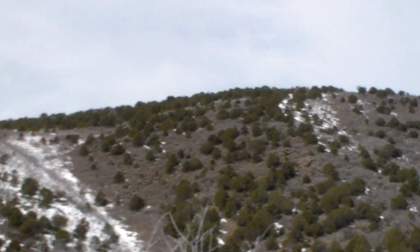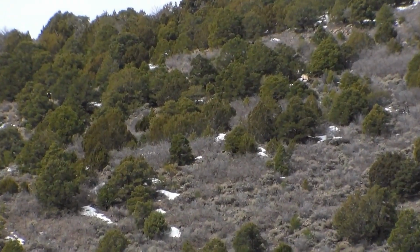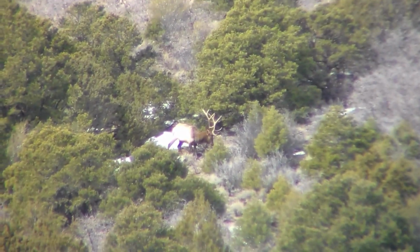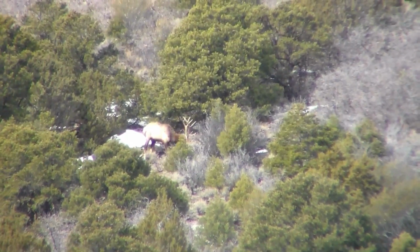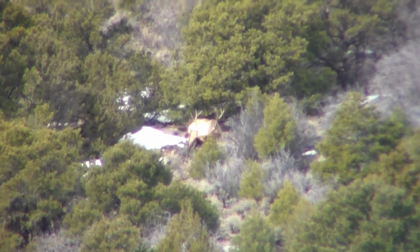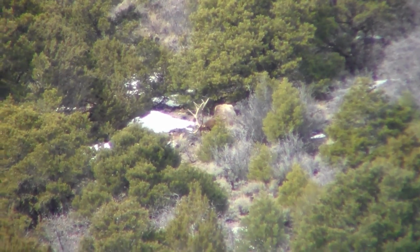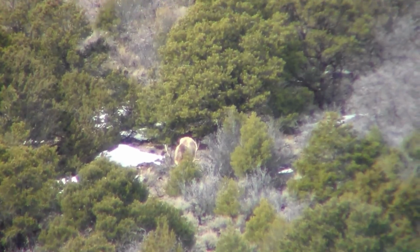Alright, so the bulls I saw last night are just higher up on the ridge today. And today is March 20th. I forgot my tripod, guys. Sorry about that. But he's a big bull. I wouldn't say huge, but he's big. Bigger than average. I think there was a bigger one than him. A big wide one.